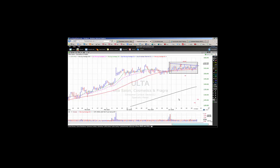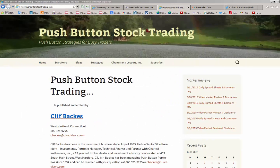and maybe a good place to buy Ulta Salon, which gets a 64% checklist rating, before it takes out its pivot point at 159.85. A good early entry point here, again, keeping in mind, as always, that the market is on a don't buy signal right now.